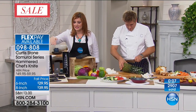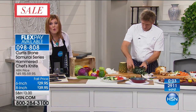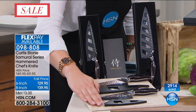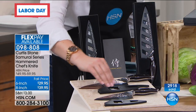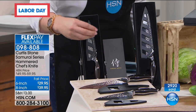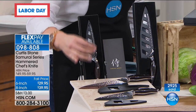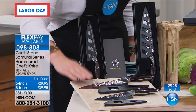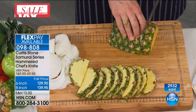Now, if you want the 6-inch, final call out. The 6-inch will be gone momentarily. We have 390 in the 6-inch, and you have the sheath coming included as well. Look at how beautiful. It's all been hammered on the top for more of that decorative purpose, but then guess what? It serves a function. It helps to release the food from it so it doesn't stick. Then you also have the 8-inch. The 8-inch is $39.95. You get the presentation box included. It is 5-star all the way.